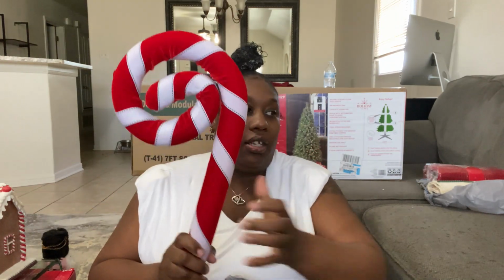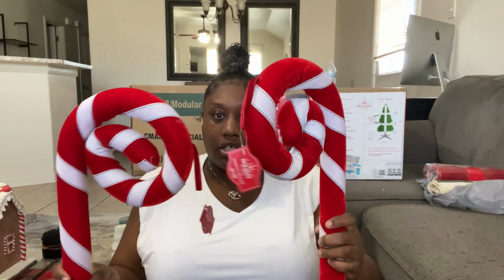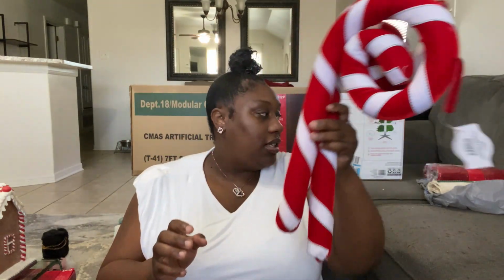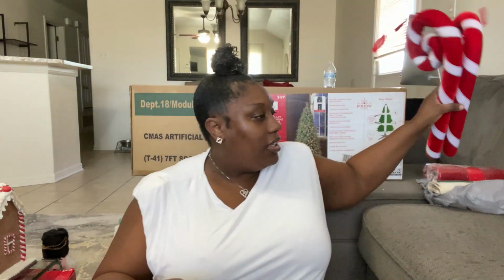And this stuff has been tucked in my closet since I got it. I got two of these. I'm just going to stick them in the tree, hopefully. But you can twirl it any kind of way you want. They are $9.98. They still sell it at Walmart. I saw them this year, did not grab them though, because I got two already.